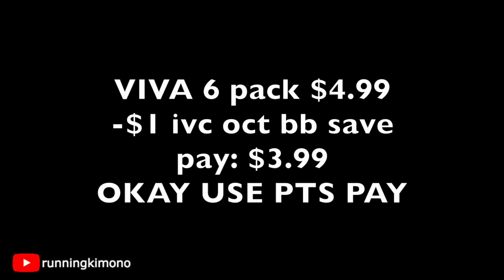And if you wanted to grab more than one, the IVC would apply, say you were grabbing 2, $2 would come off. And it's just a really fantastic deal for paper products. So I would move on this sooner than later. And if you were smart and bought it on Sunday, photograph that receipt to Ibotta and get your money back for the Cottonelle.